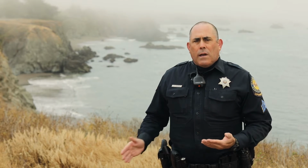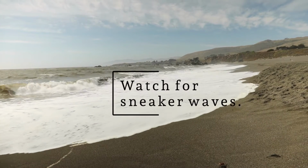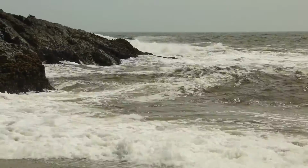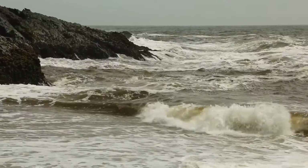And when they set up on the beach or get too close to the water, that next set of large interval swells comes, and they call them sneaker waves. In fact, if they actually took the time to set up and watch the conditions, they'd realize that it was going to be a recurring event throughout the day.